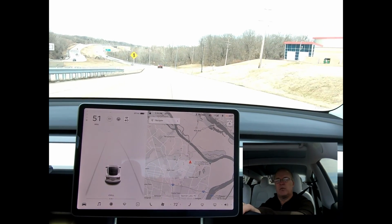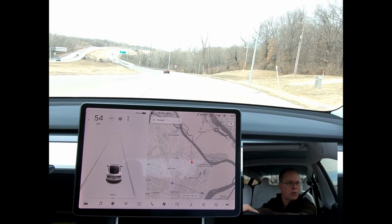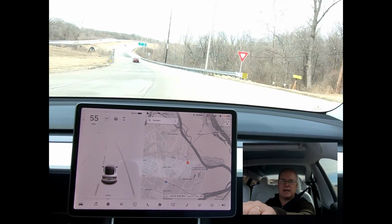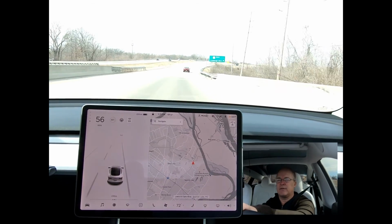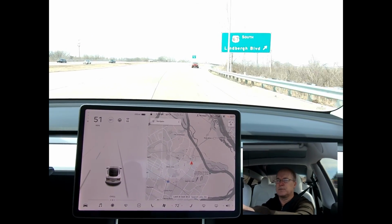We are going to follow mostly the same route, except we're going to have a little bit more back roads as well. And the update, as we saw last night, is minor bug fixes, so I don't know that we're going to get a whole lot of different interaction, but we're going to see how she handles the roads.